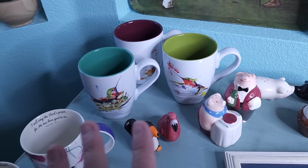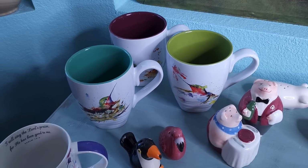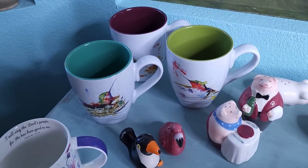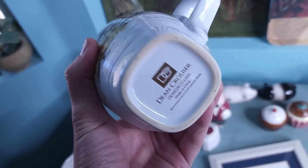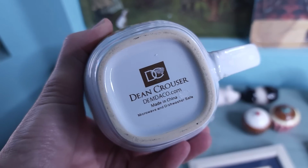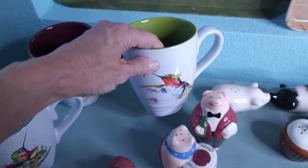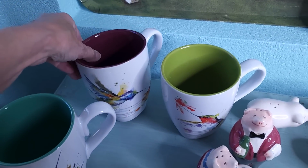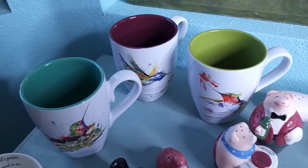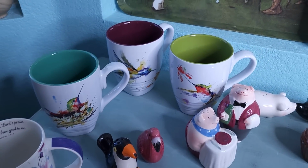And you saw me hem and haw over the hummingbird mugs. I was really, really pulled to them. Well, I found the one first, and I was like, oh, this is really nice, but is it something I really need to be picking up? And then I spotted a second one, and that kind of did it for me. But these turn out to be very, very good. They are by Demdaco. Dean Krauser is the designer. And I believe there was a set of 6 originally that came with these, but they're just absolutely gorgeous. And I know I have a customer out there who's going to find them equally as gorgeous. I'm still kind of torn if I'm going to list them as a set or separate. And I'm leaning towards separate because there's only 3 and it'll make shipping easier.